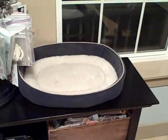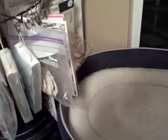Since Oliver does hang out in here a lot when he's not on my computer chair, this is his cat bed.